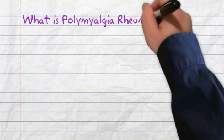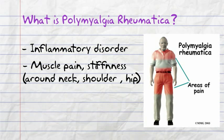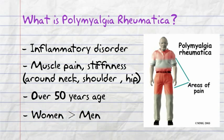First of all, PMR is an inflammatory disorder that causes muscle pain and stiffness in the neck, shoulder, and hip area. This disease is more common in people over the age of 50 and affects women more than men.